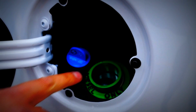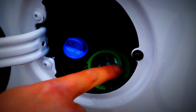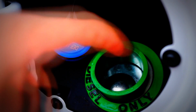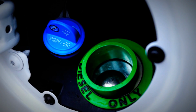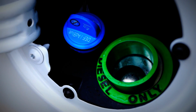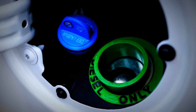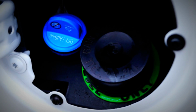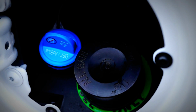What's also interesting for the 2014 models is there is no cap that covers your diesel inlet. It's a pressure sensitive cap itself that is exposed to the environment. What I've done is I went to Home Depot and bought a 1.5 inch diameter rubber holder or a plug to fit over it to prevent any water entering the system.